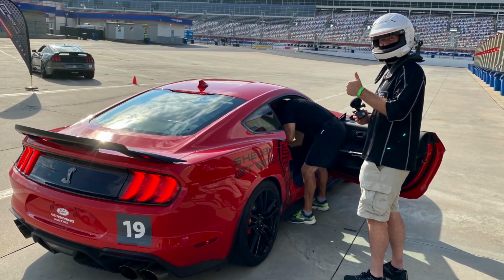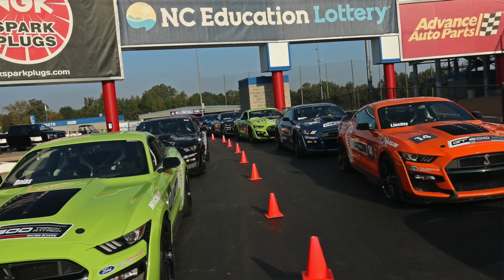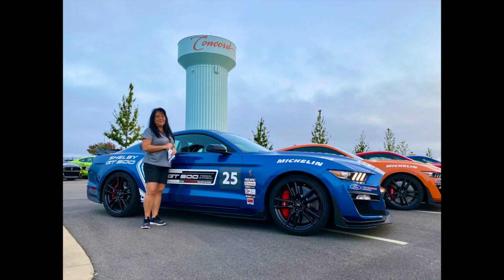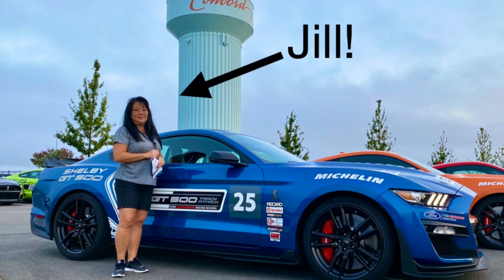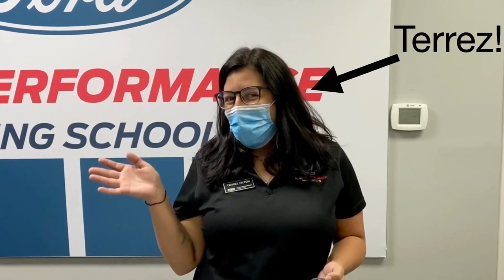This is free to owners in their first year of ownership. You don't have to wait for the official invite. Once you have your car in your possession, call Jill, who you're going to see. Call her with your VIN, and she will sign you up. And you're going to get a follow-on confirmation email from Therese with all the pertinent information.